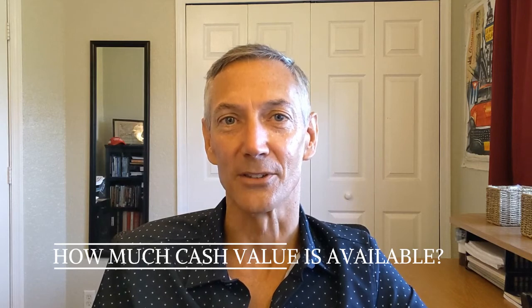But at any point along that spectrum, we can trade cash value for death benefit or death benefit for cash value. So it's highly customizable and we can give you exactly what you want. A lot of companies like the Infinite Banking, Bank on Yourself, those folks typically design policies that sit somewhere in between. They're not maximum overfunded policies, but they're not minimally funded policies either. They're just simply overfunded policies. So the next question is, how much cash value is available?